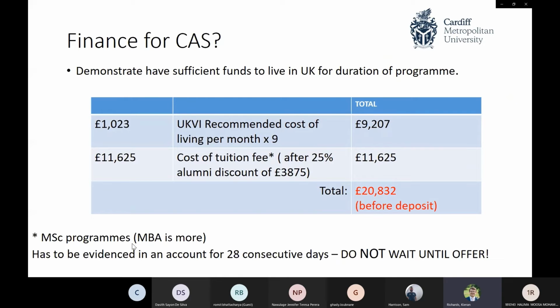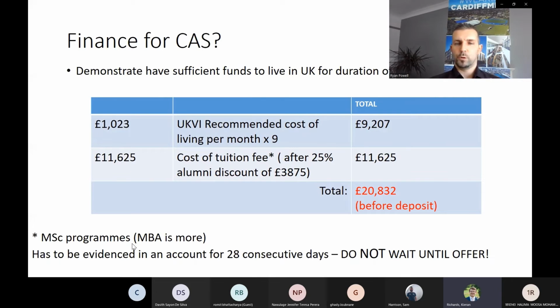£9,207. Of course, this is just a UKVI recommendation. Cardiff is a lot more affordable and cost effective than other cities, but this is just the UK rule for entry. You would then need to demonstrate the cost of tuition fees. After the 25% alumni discount that you would receive as a TNE student, the 3,875, for example, brings the course fee down to 11,625. So it is the course fee and the cost of living that you have to demonstrate in your bank in order to obtain a CAS.